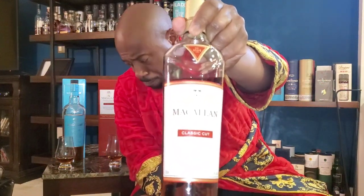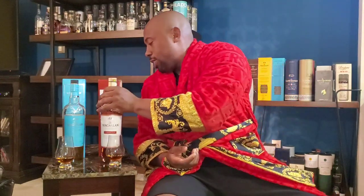This one was the most expensive, obviously, retail-wise. Because I think the normal editions were in a ballpark of 100 to 120. This one was 160. So I paid 160 for the Mac 6. And showing you this right here, Classic Cut 2019. This one right here is cask strength, just a tad under 53%.